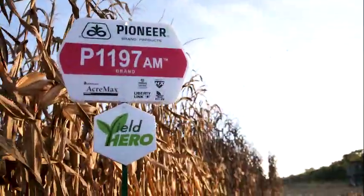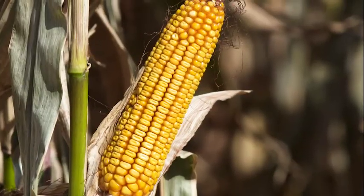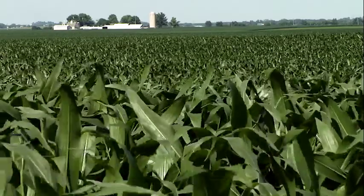Another finding we've discovered is that newer hybrids have a wider range of optimum than the older hybrids. That's important for a couple reasons. One is it gives us more flexibility for the growing season to be within the optimum range. And it also shows that on the high end, hybrids are a little less sensitive than they were in the past to excessive plant populations.